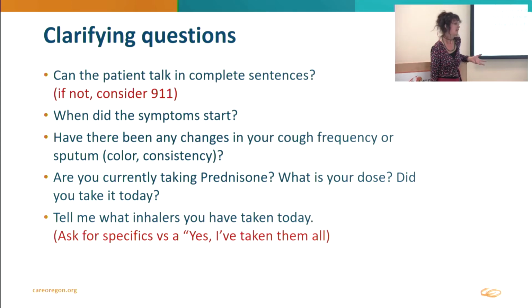So you want to find out when things started. Did this start today? Or did this start a week ago when your niece came over and had a cold, and slowly you've been getting progressively worse? We can almost nail down that there's probably an infection happening if we know that this person was exposed and they've slowly had symptoms. We know what's happening with that most likely. But if their symptoms just started today, that's a different thing, and we want to address that a little bit differently.